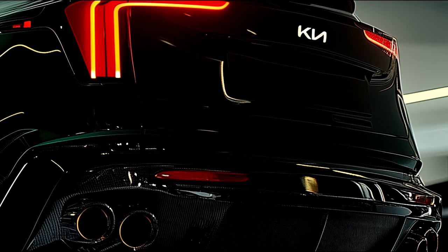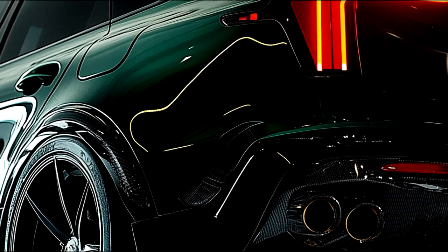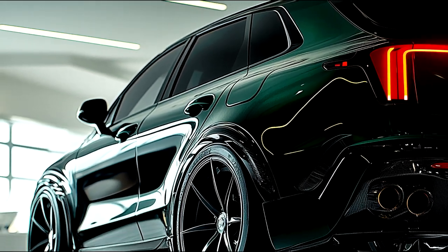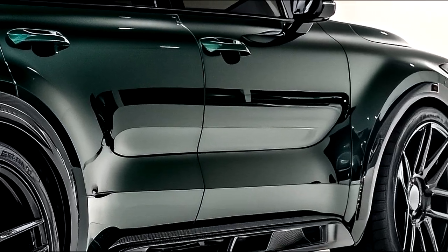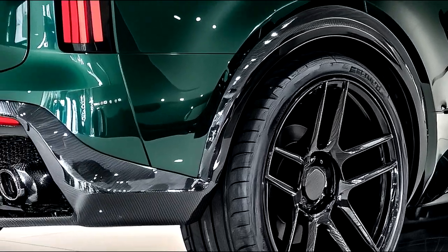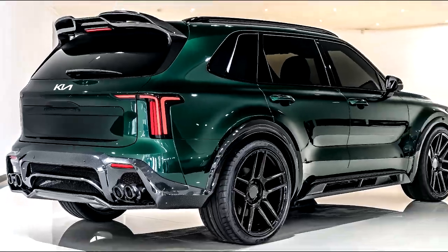With available all-wheel drive and advanced terrain modes, the Telluride is built for adventure. From off-road trails to city streets, its precise handling and adaptive suspension ensure a comfortable ride in any condition. The Drive Mode Select system allows you to switch between different settings to optimize performance based on the terrain, making the Telluride equally capable in snow, sand, or mud.